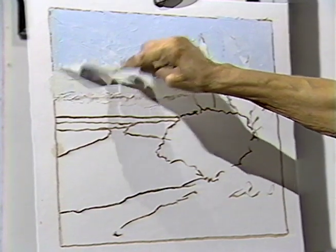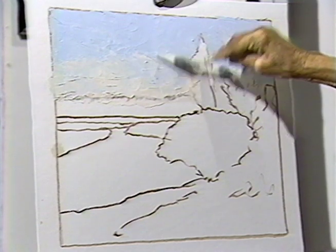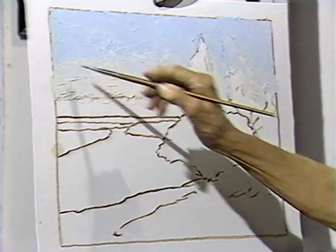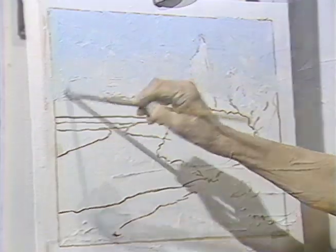You can see that putting the sky on requires as much effort and as much concentration as putting in the rest of the details. Because if the sky is not correct, then your landscape of the area is going to be questionable. You're going to wonder where this place is. So I always think that you must pay as much attention to the blending of the sky, particularly on Long Island. Long Island has a very definite feeling for the atmosphere, and that's done by the presence of sky.